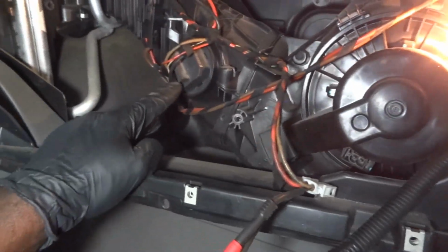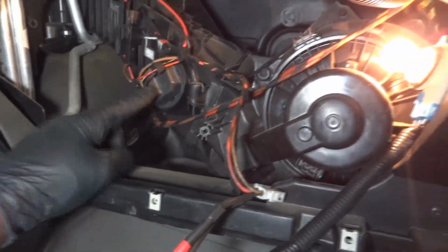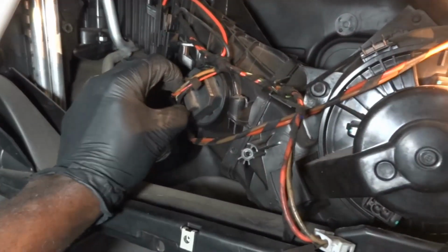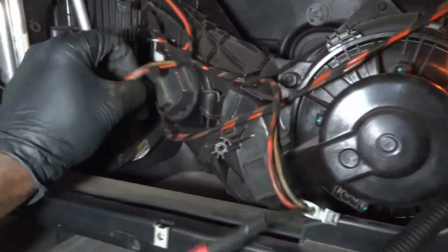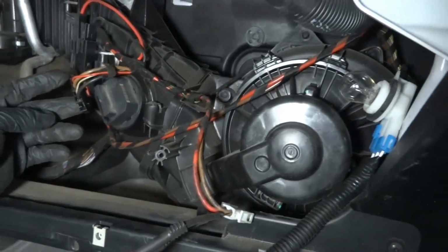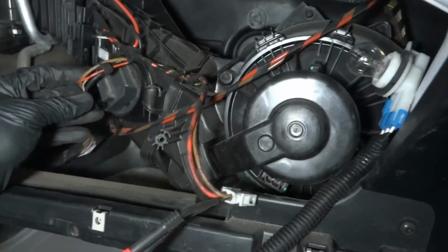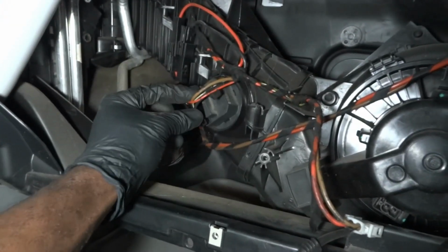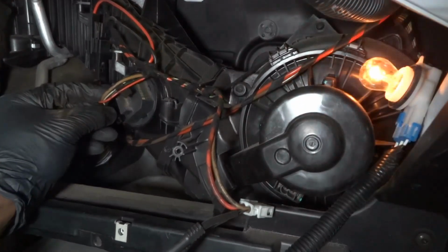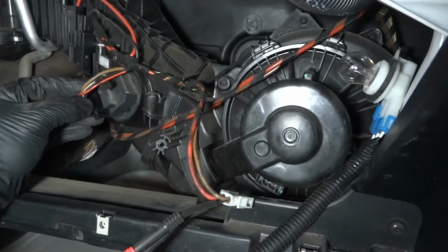So now I'm gonna disconnect the blower motor regulator. Let's disconnect the regulator and see if the test light is gonna go out. Right there, I disconnect the regulator, the blower motor stops running. In this case, the test light goes out. So I'm gonna reconnect it. I reconnect it, the blower motor continues to run. I disconnect it, the blower motor stops.